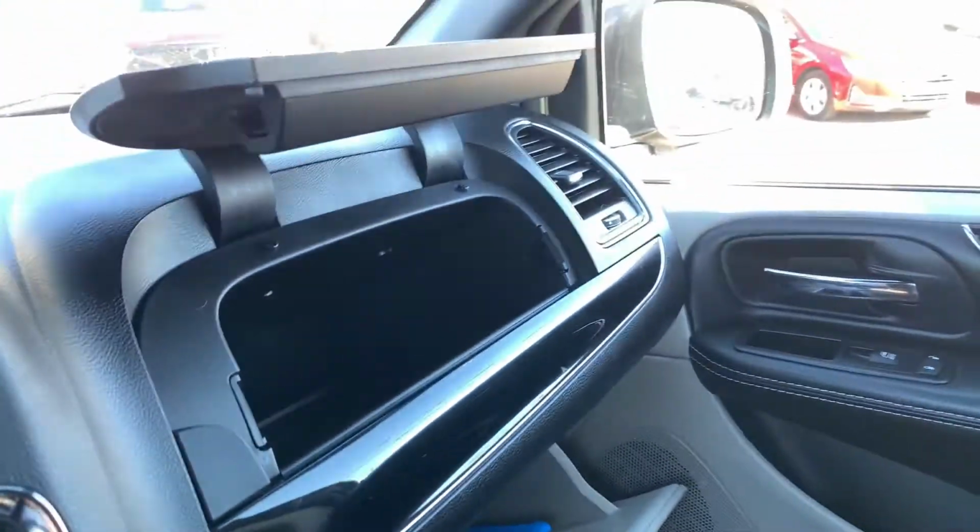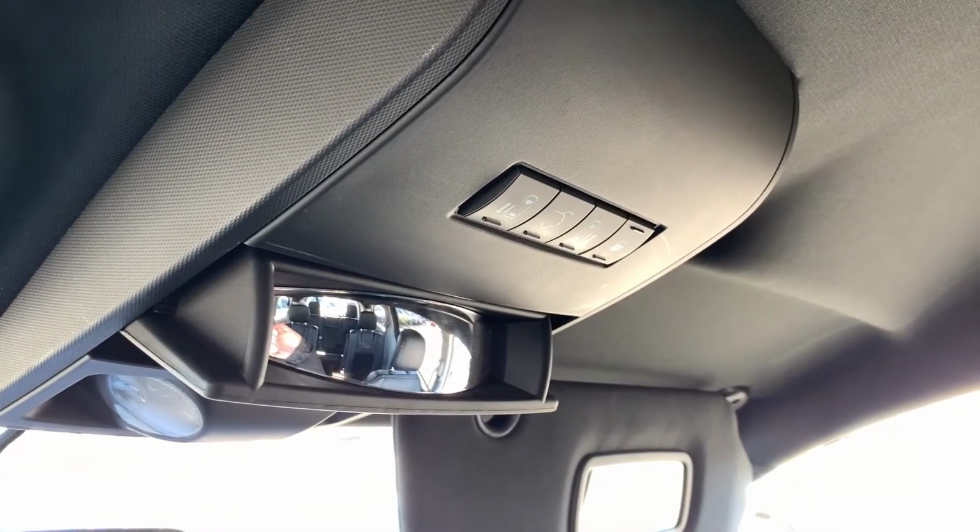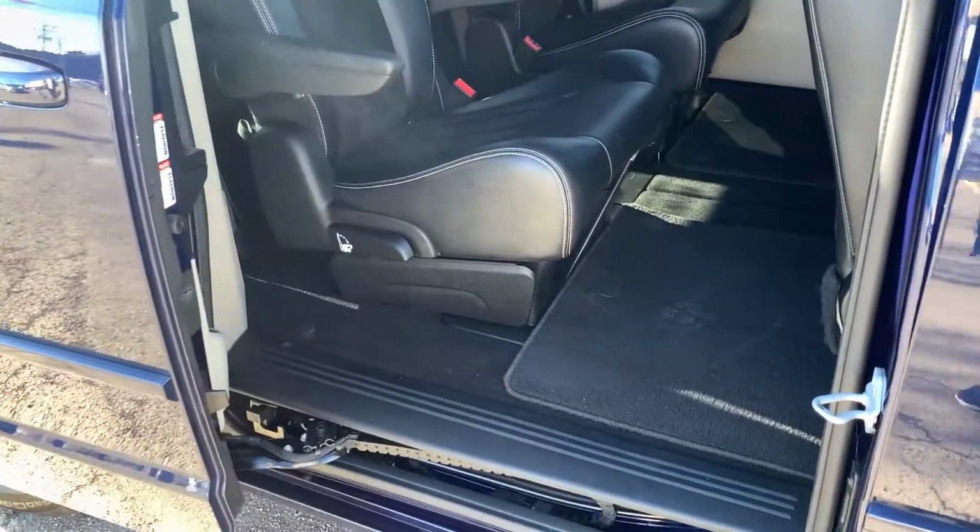So everything's in great condition throughout here. Glove compartment, additional space above that. Vanity mirrors, sunglass storage, and all your power door buttons are above. So as we head into the back here with the power doors, you just have to pull the handle. They'll take over and open for you.